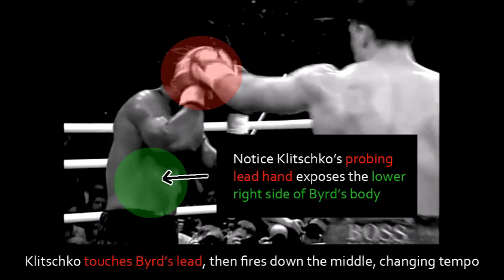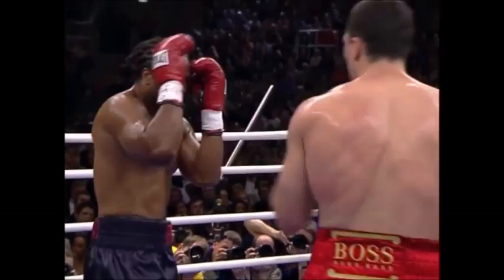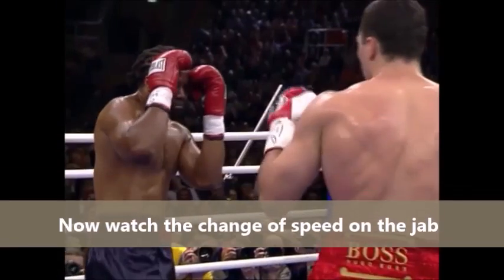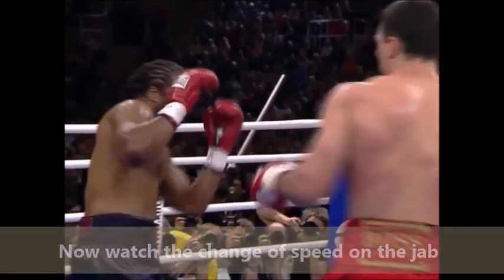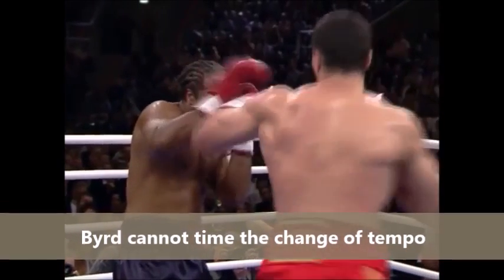Anybody can get in the ring and start checking their opponent's lead hand. But if you don't know what you're doing, you're going to get into trouble. What Klitschko does in the ring is he touches your lead hand with a certain tempo, a certain pace, which is kind of a medium pace compared to the speed at which he fires his jab. The key thing to understand here is the switch between the tempo of a medium pace to a fast pace. It's the switch of tempo, the change of speed.